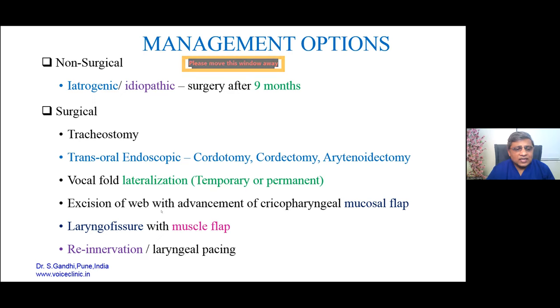If there is a web or synechiae in the posterior glottis, you can just excise them and then, to prevent re-synechiae or refibrosis, you can put in some soft tissue there, like some muscle or cricopharyngeal mucosa. You can do laryngofissure. In the posterior glottis, you can put in a muscle flap with lateralization of the vocal folds. A new thing which is coming up or has been tried is re-innervation and laryngeal pacing, but still in the experimental phases.